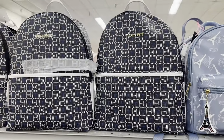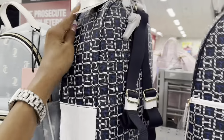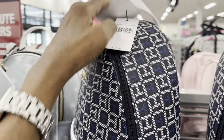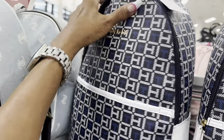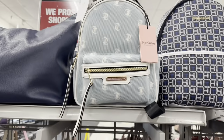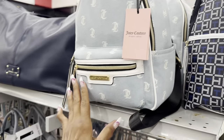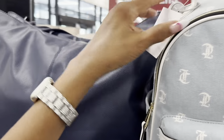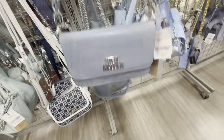Look at these Tommy Hilfiger backpacks. Big pocket in the front. Blue, white, black. And this beauty up here is $118 retail and it's $35. I like this Juicy Couture denim. She is gorgeous. Pocket at the side, big pocket in the front. This is the back. Let's check the price for this beauty right here. $25.